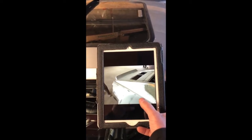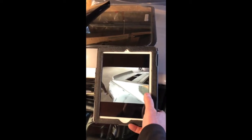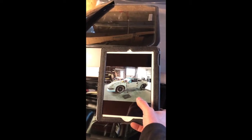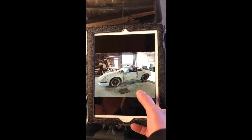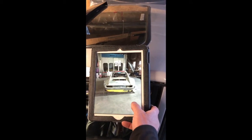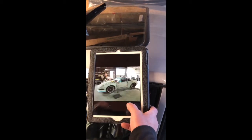Oh, here's a couple of shots of it being at the body shop. It's in the final stages of body work right now. It hasn't been primered yet. Let me see if I can bring my phone in here. So this car should be coming home, I'm hoping, in the next 2 weeks.